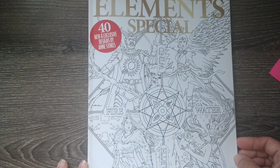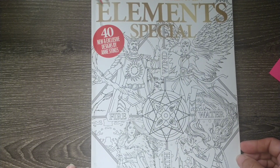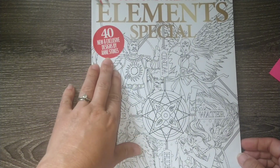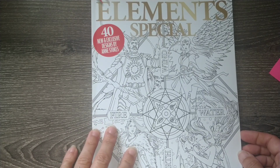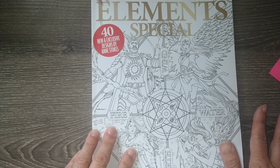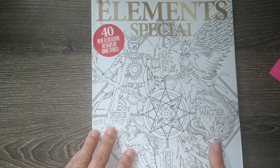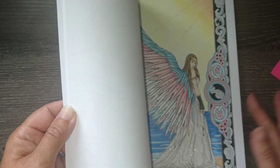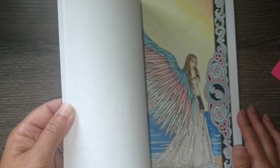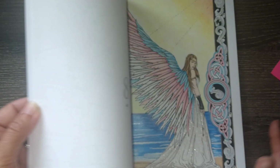Then I have this Coloring Heaven Elements Special, and the artwork in here is by Ann Stokes. I got the prompt element on the cover, and what better pick for element on the cover than the Elements Special. I still need to post this on Instagram. I actually did this for a coloring tag, and I will have to pop that on the screen here.